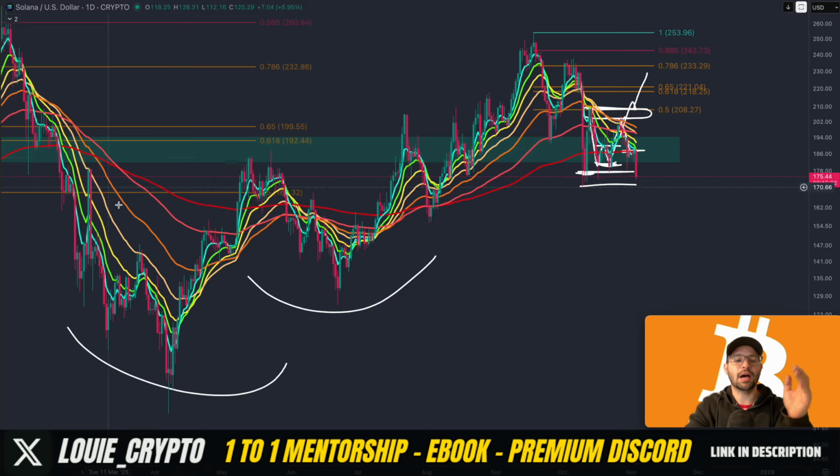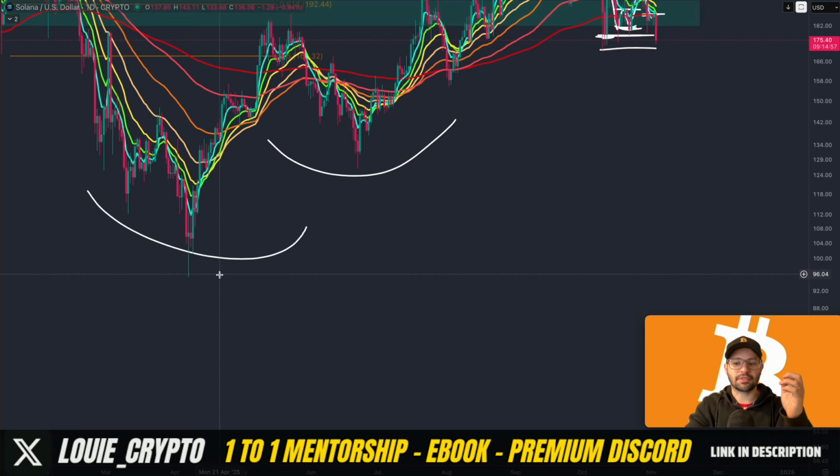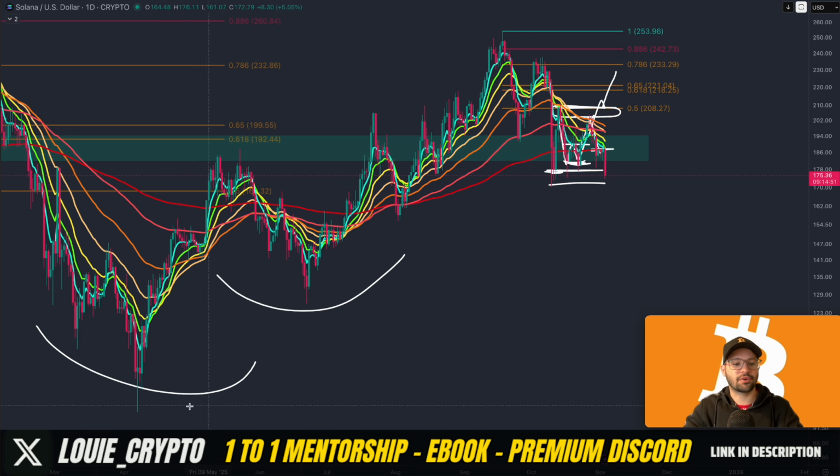It's the previous double bottom, macro double bottom neckline. We saw Solana dump down to the level of sub $100 this cycle in 2025. And there was an incredible recovery all the way to $250. Along that journey, a double bottom was formed, and to actually get up to 250 in the first place, the neckline had to be broken.